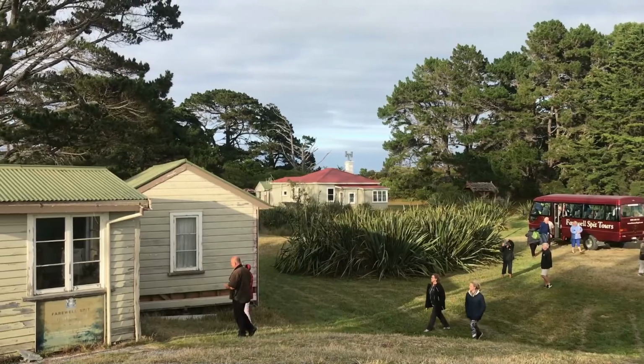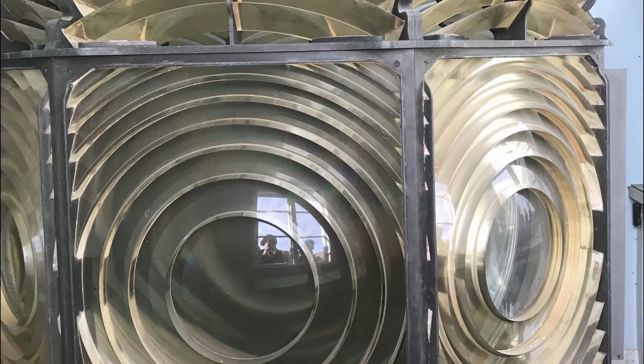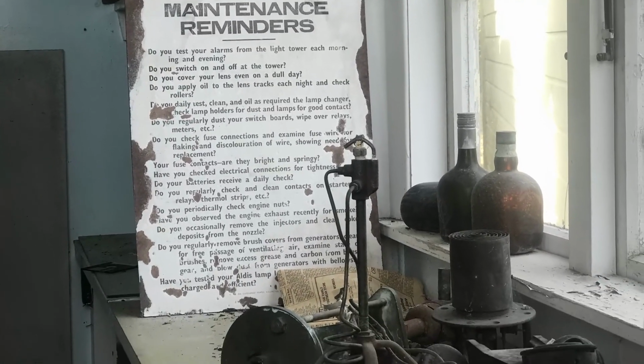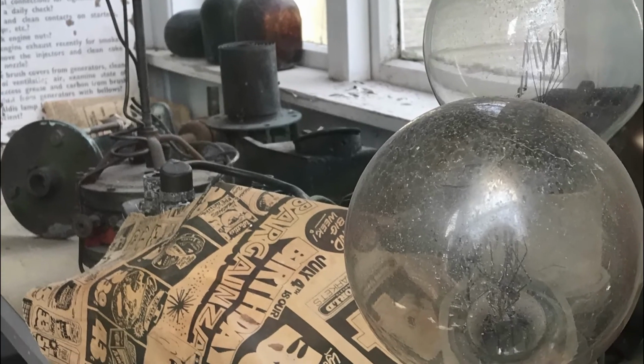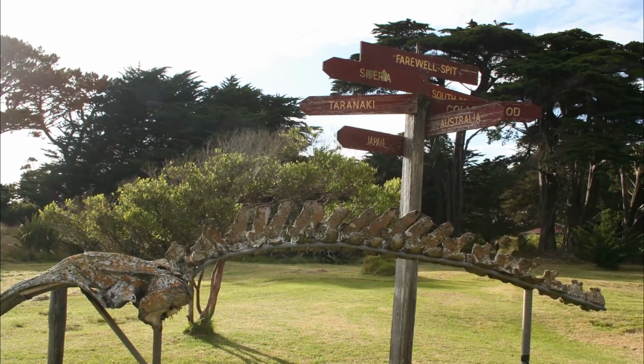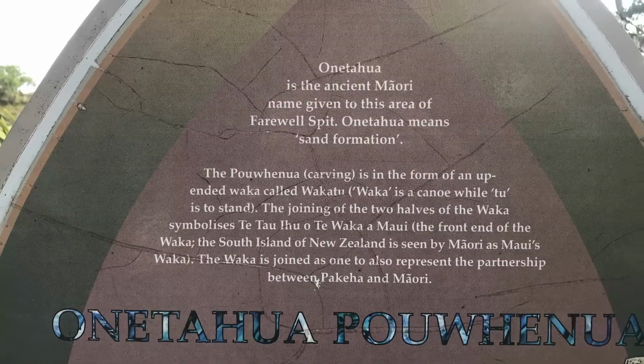Morning tea and scones were provided for us while we looked around the lighthouse grounds with its old buildings, mini museum, whale bones, and information from the tangata whenua for the tauiwi and other manuhiri.